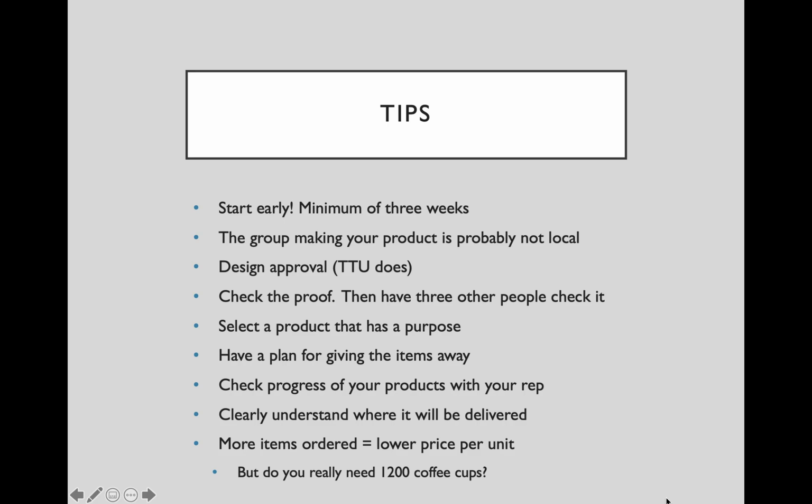Know that promotional products companies can't just pull branded pens out of their hats in a 2-day turnaround. You've got to have at least 3 weeks, and really that's pushing it. The group making your product is probably not local. They may not even be on this continent. They may be coming from China. So you know that there's going to be some shipping time.